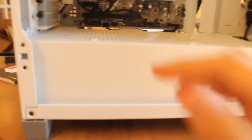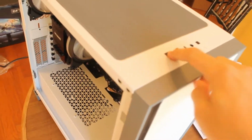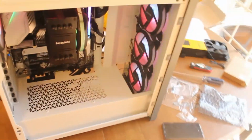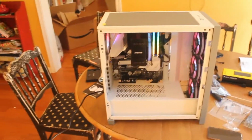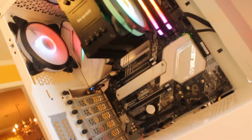We have a green light. We have some RGB. And instead of using the power button, let's use this power button. Oh, there it goes! Let's go! It's all working. Oh, except for that one. That one's off on its own mind. Oh, that's a problem.